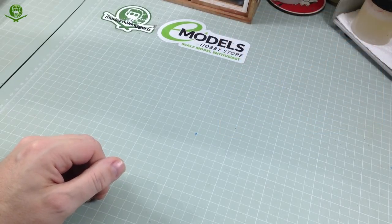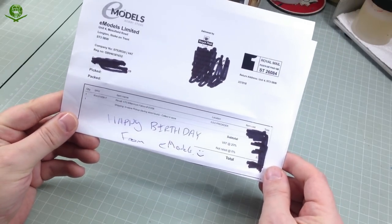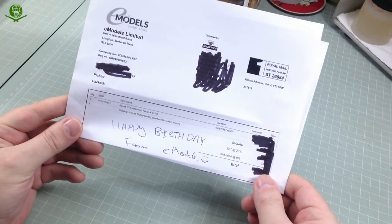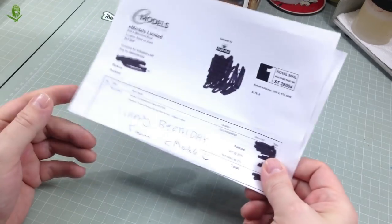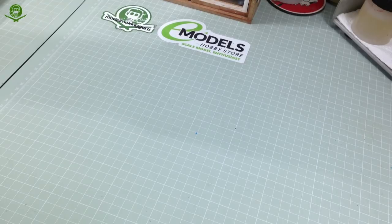And they sent me something else, but they did include a nice little packing slip. Happy birthday from eModels, smiley face. Thank you very much, James and Gav and John and everybody else. Yay, thanks very much. There you go, brilliant birthday present, absolutely free. So that's that one. Now, what's next?